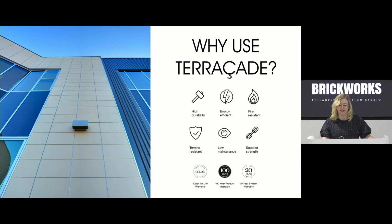Terraçade stands behind all its products, rigorously tried and tested to extremely strict standards. And we're so confident in that we provide these guarantees. So we offer a color for life guarantee warranty for the product, meaning the Terraçade tiles will not fade and will not change color, so you can be confident in their use for the lifetime of your project.